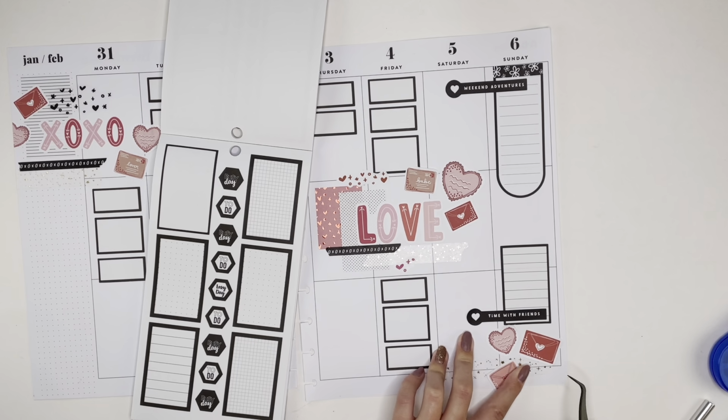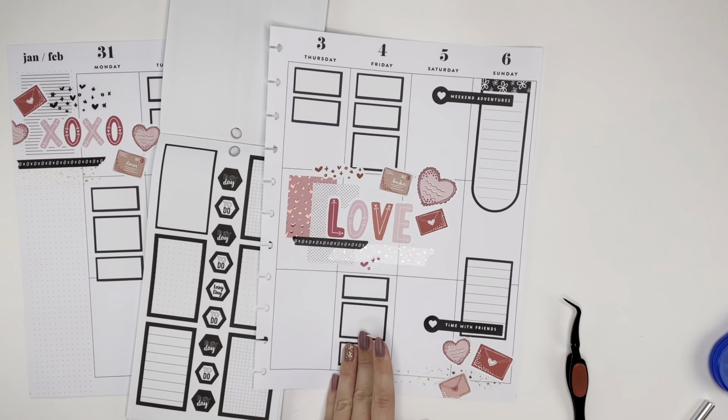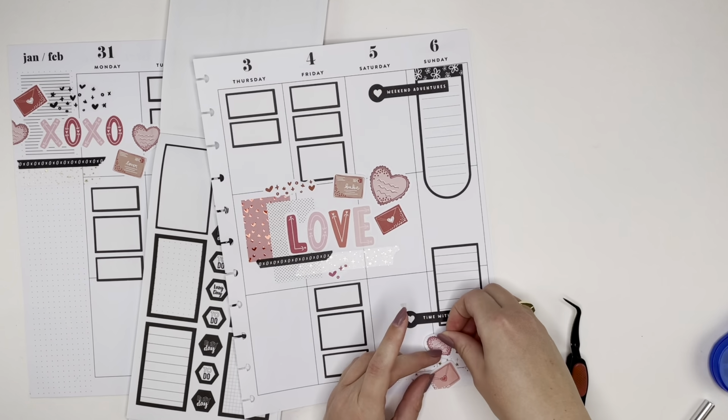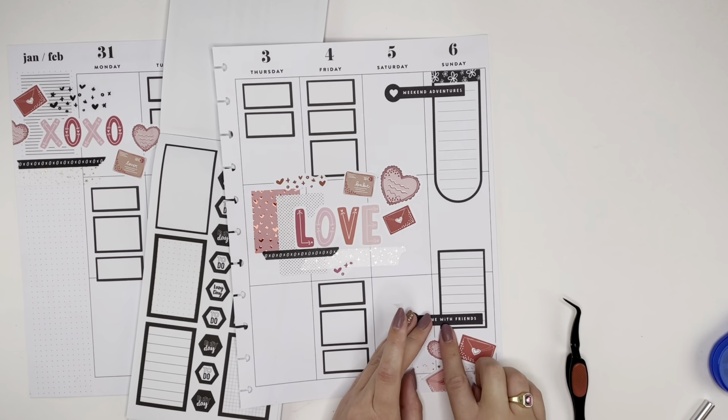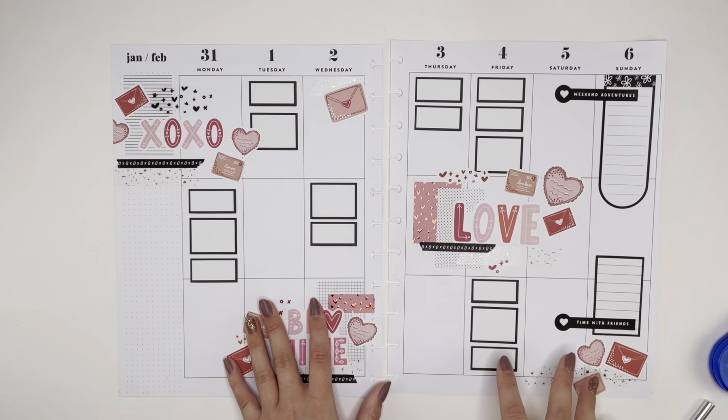If I just kind of layer that off the edge of the page, maybe. Okay, I don't hate it. Still think this needs to go a little bit lower, though. Okay, not bad. I do need to deal with the sidebar in some way, shape, or form.